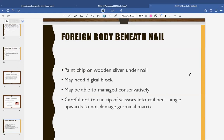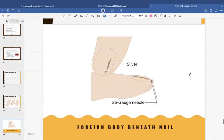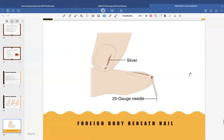Let's talk about maybe a paint chip. You can create a small U shape with a scalpel. Usually it's fairly painful to have it underneath the fingernail. Let's say you have a splinter stuck underneath your fingernail. Assuming it's somewhat poking out, you can take a 25 gauge needle and get it right until the hollow of it is right underneath the splinter, and then knock it out.